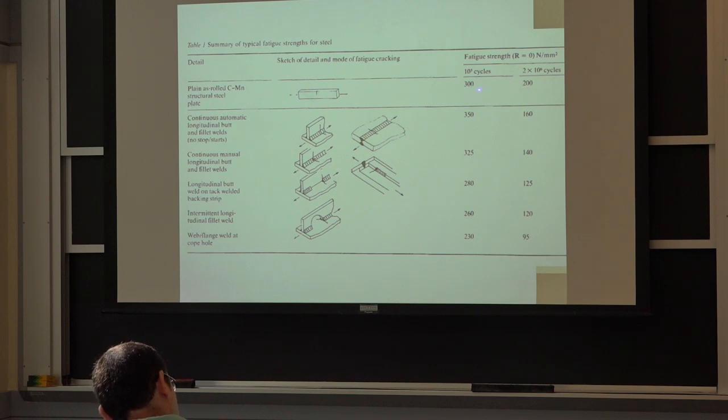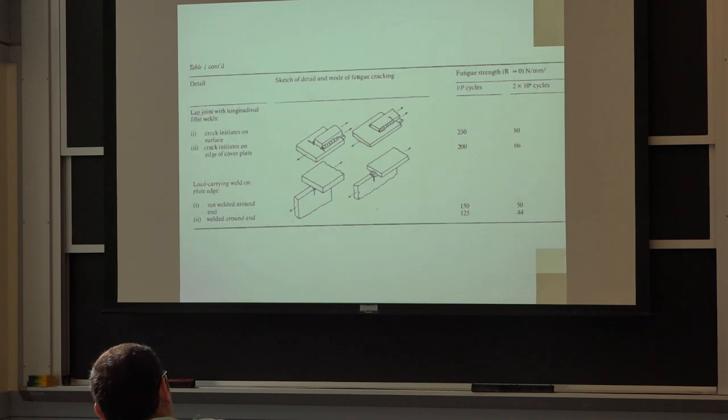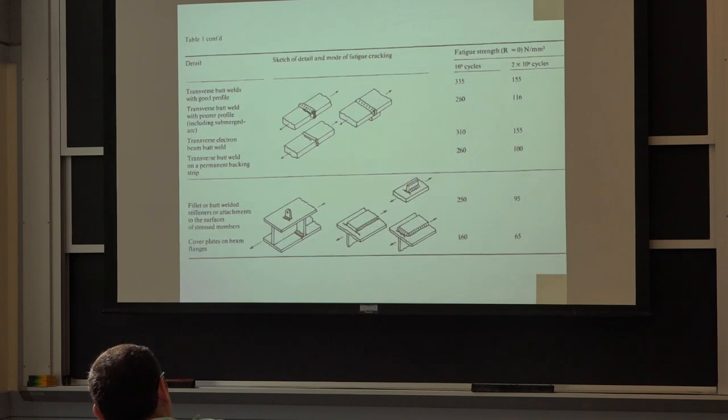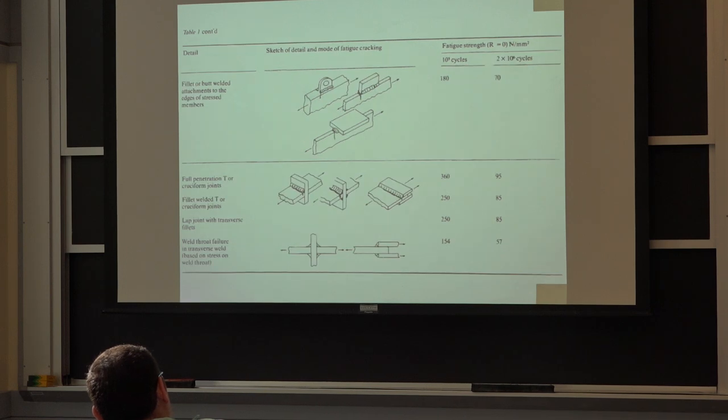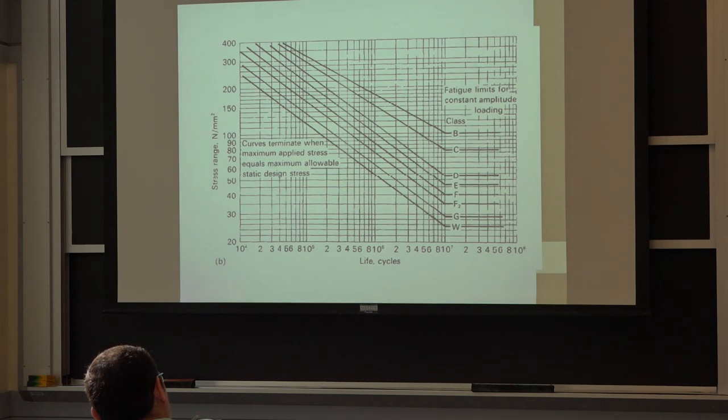Fatigue strength for 10 to the fifth cycles, 100,000 cycles, 300 meganewtons, newtons per square millimeter. 2 million cycles, 200, okay? That's just the slope of that line that we saw before. And here's other details dropping down, and this goes on for pages and pages and pages. We won't go through all the weld details, but you can find some weld detail that's similar to whatever your designer did. And it all reduces down to plots that look like this in these standards.